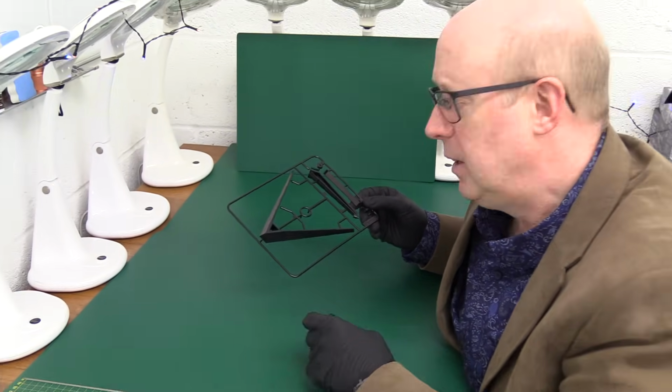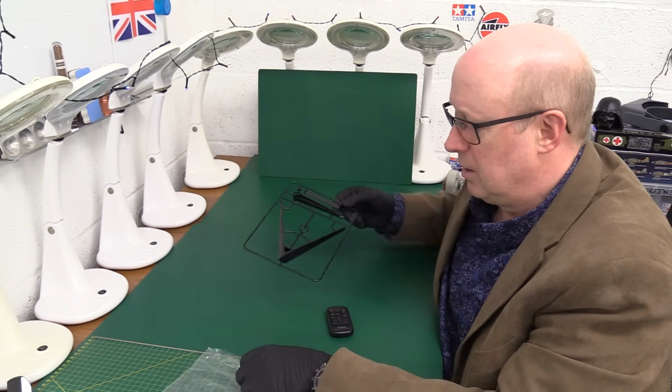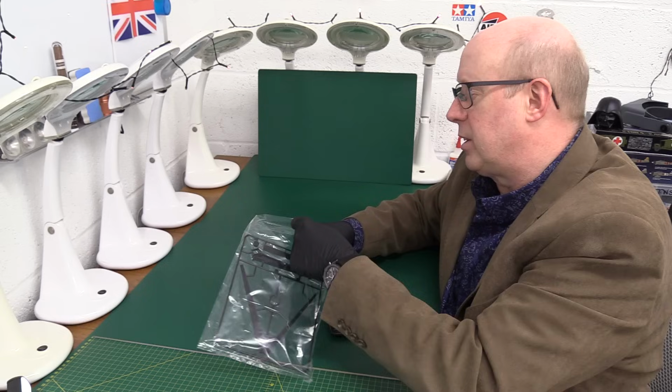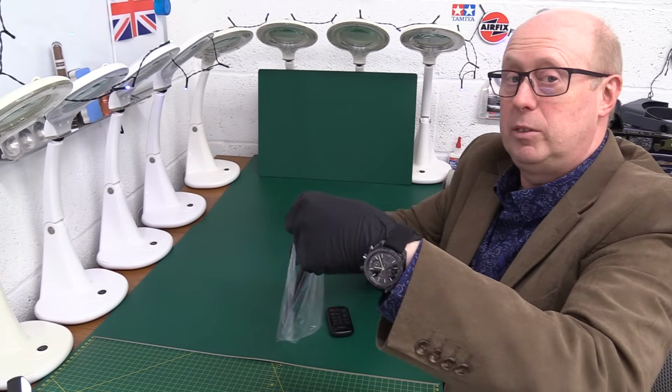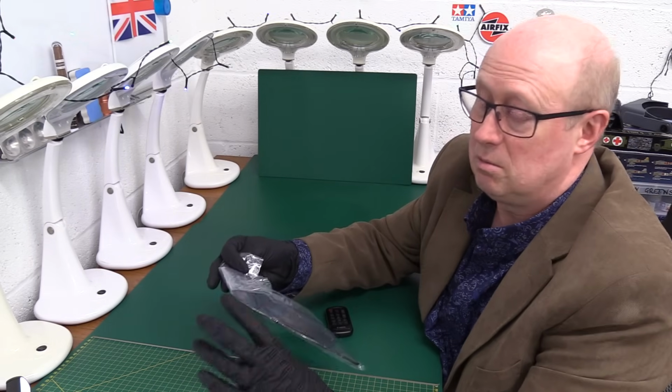Tamiya are giving you all that. People complained. I had a bit of a moan about Airfix not doing this, and people said, "Yeah, but Airfix are cheap." Yeah, well they are, and I'm not having a go at Airfix. It's true with Revell as well, and lots of others.